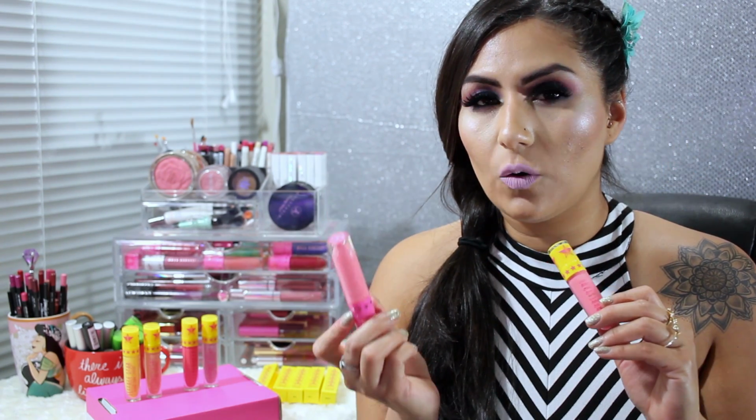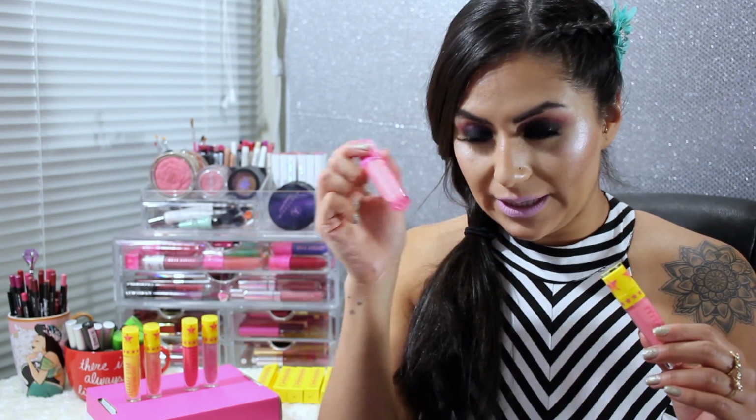The newer one is usually better, so I'm really excited to try this 714. I have not worn it on the lips yet, but I did swatch it on the skin, and they are slightly different. I was able to tell the difference. Some people might not have been able to, but I will be swatching the new one, not the old one. I do have the old one swatched in my pastels video. I will link that one down below so you can take a look at it.